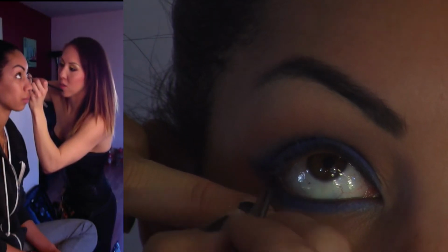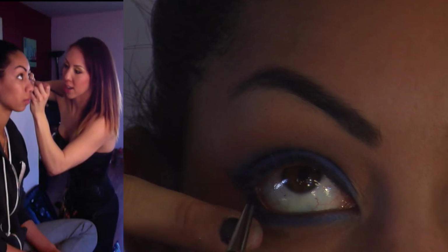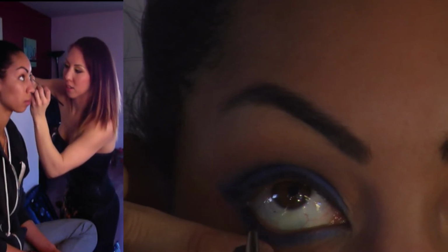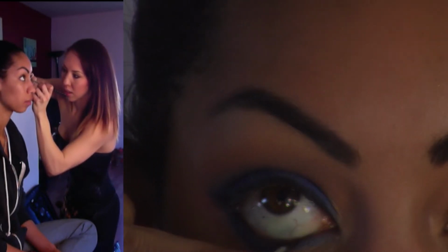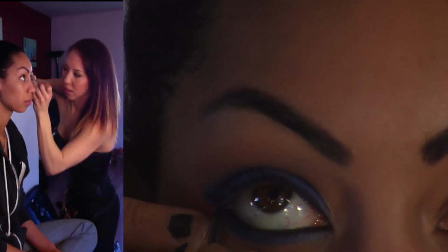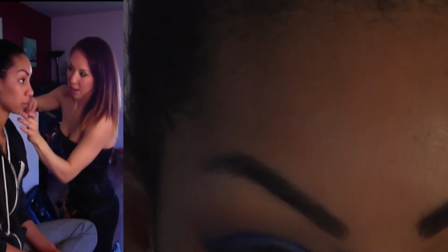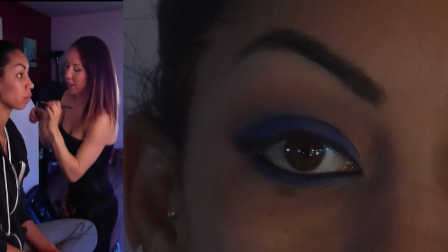So I'm going to go into her waterline. It's just going to give a little bit more darkness to the root of her lash. So it'll give the illusion of a thicker lash. Oh, who doesn't want thicker lashes? And if you're doing this on yourself in the mirror, you would just tilt your chin all the way down and look at yourself. That way it stretches the eye.